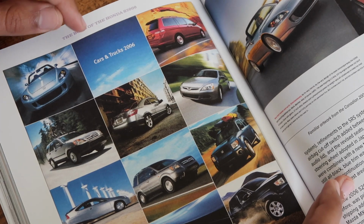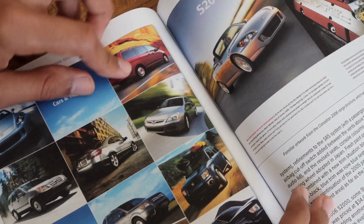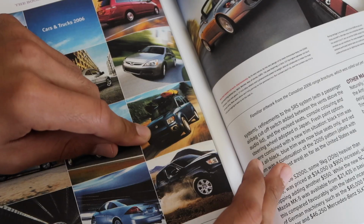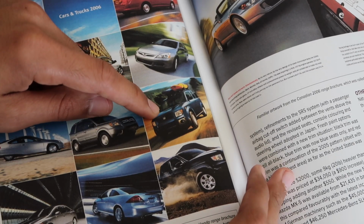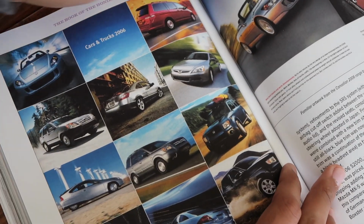Cars and trucks offered by the Honda company in 2006. S2000 obviously. Is that an Odyssey? Like a minivan? Is that a Pilot? I'm not really too keen on trucks. Super cool. The Ridgeline, I'm pretty sure. And like whatever this was.